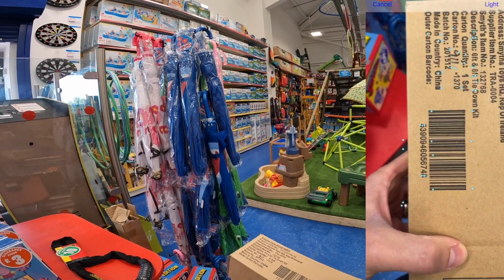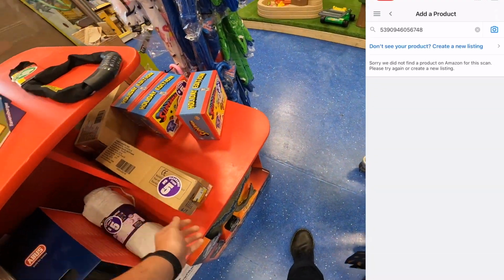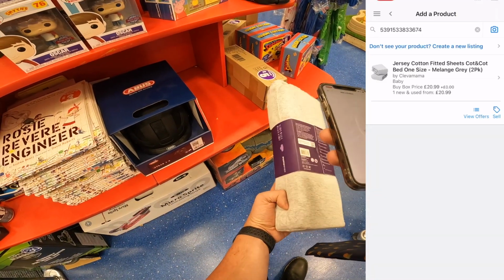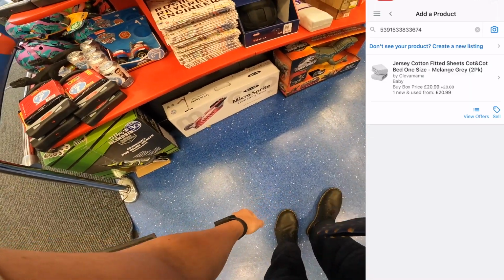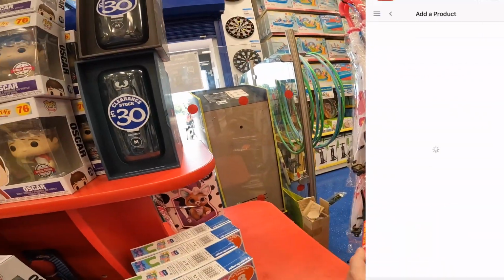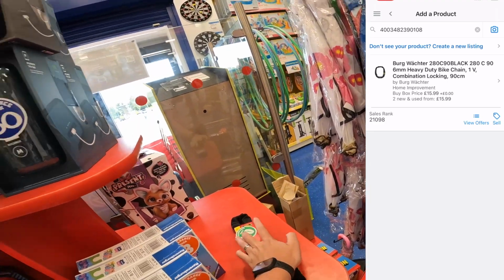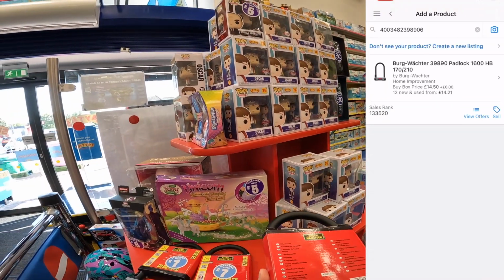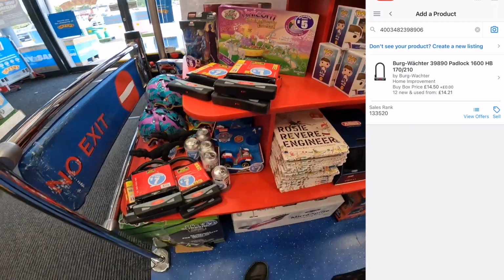Scanned this. I think I scanned it. I couldn't figure it out. I don't even know what it is for 5 quid. Did I scan those Peppa Pigs? Surely I must have scanned those Peppa Pig puzzles. Fitted sheets, cotton. No, missed on that. That Jurassic Park was not on clearance, by the way. That's 10 quid into 15.99. Again, it's not worth it for me. I cannot believe I've not scanned those Peppa Pig puzzles for 3 quid. That's ridiculous. Wow.